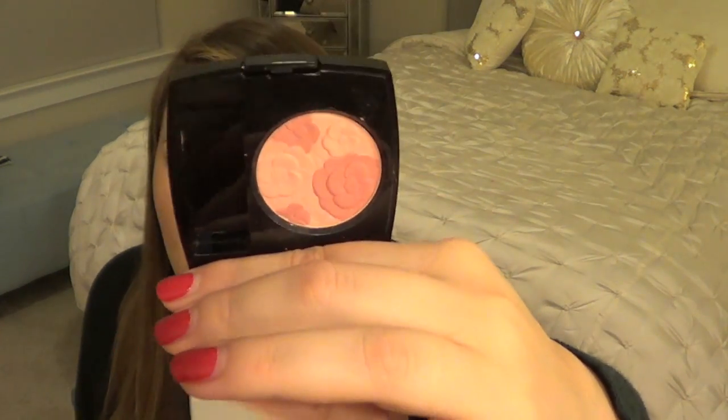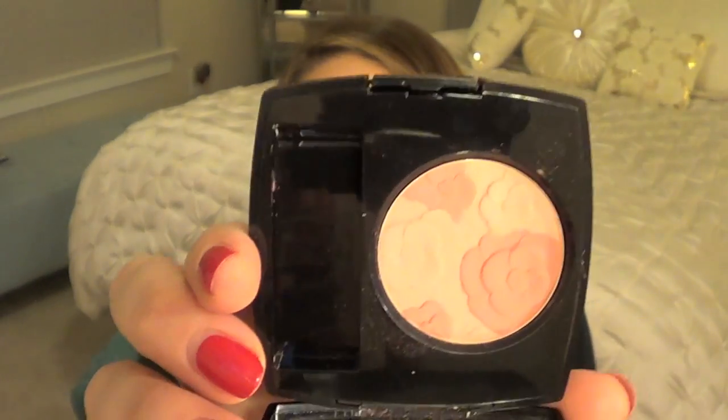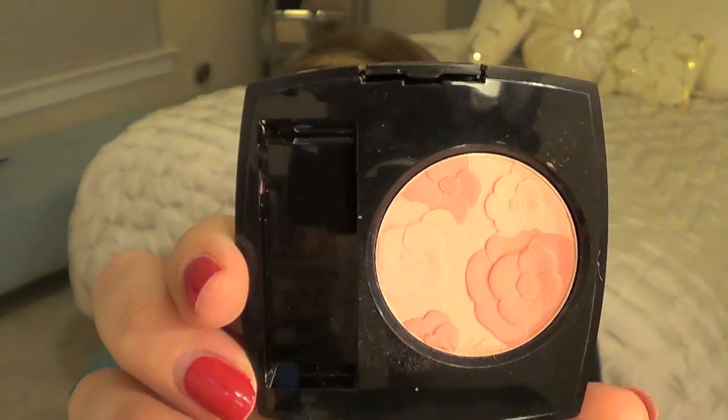So, traditional Chanel, normal packaging until you open it. It does come with a little blush brush, as do all Chanel blushes. This retails for $10 more than the regular Chanel blushes. So this was $55 as opposed to $45. But this is just stunning. I will get closer so you guys can see. So that is the blush. You can see it's an absolutely gorgeous design on it.